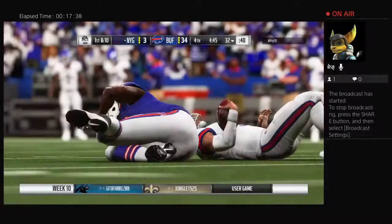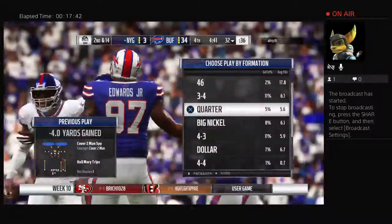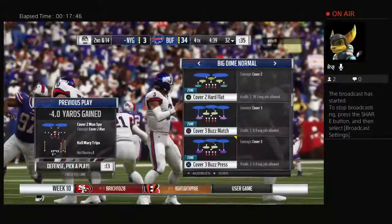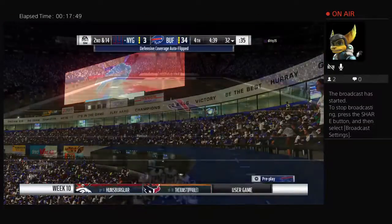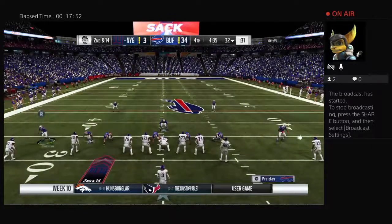Now it's Wilson. And he can't get rid of it. He's taken down. Mario Edwards in there to get him. And that's sack number 6 for him on the year. Pass protection has been a problem all night long as they come up facing 2nd and a bundle.